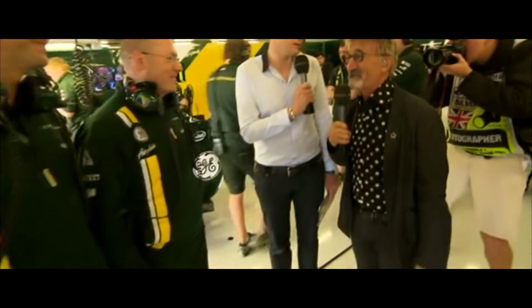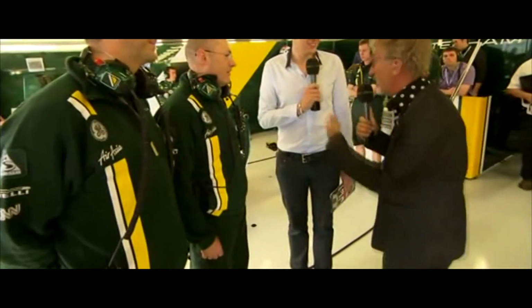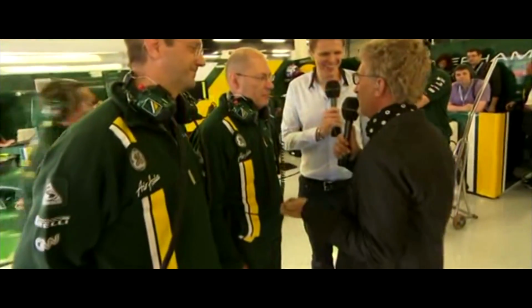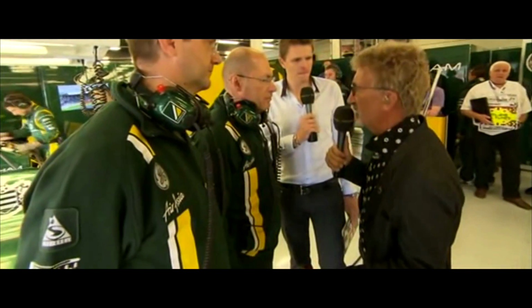The photographers are all in here, and these are two familiar faces to you, Eddie. Indeed. My God, this is like old times. Same Mark Smith, that obviously was part of the original Jordan car, and he's technical director now at Caterham. And John Eiley as well, who you also worked with at Jordan. Absolutely. They've obviously got themselves together. That's a bit of a surprise. Mark, these new updates, can you realistically see yourself getting into the second qualifying?